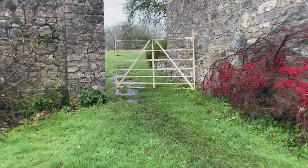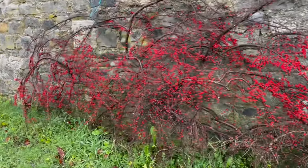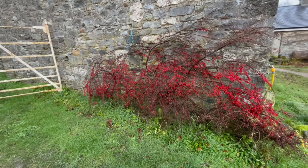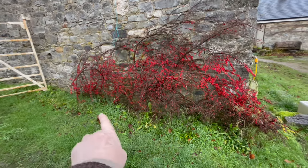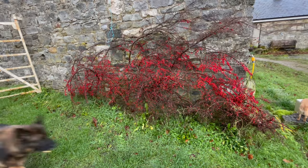Walking into the garden here, this Cotoneaster I planted as a seedling slip. I mean, it was a tiny little thing there. And that was 10 years ago. And look at it, full of berries. But again, I want to weed underneath so that the plant can thrive.